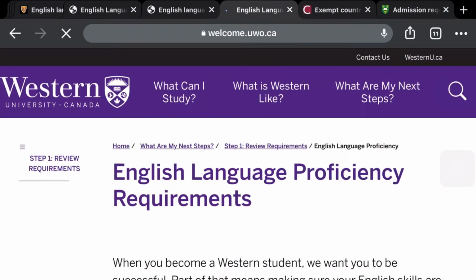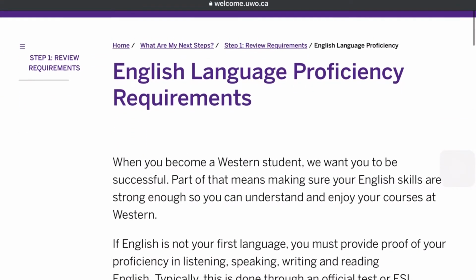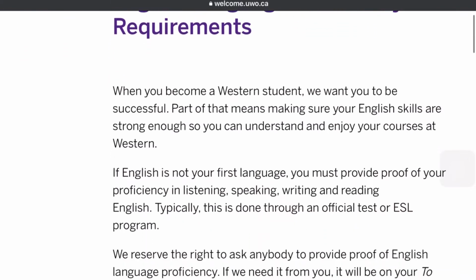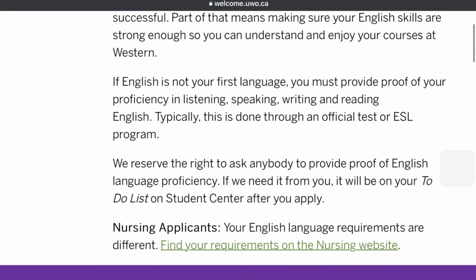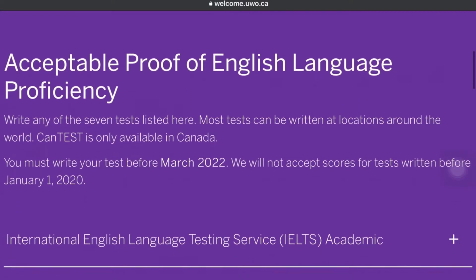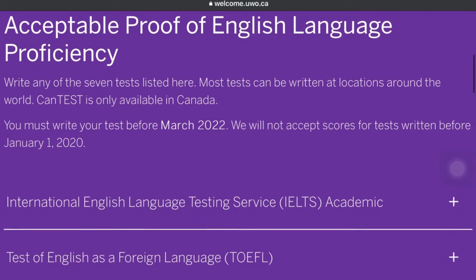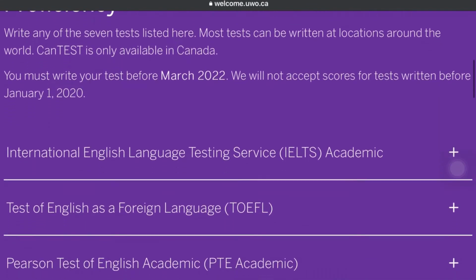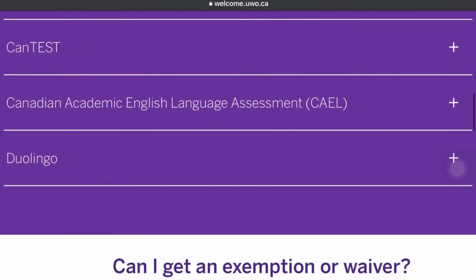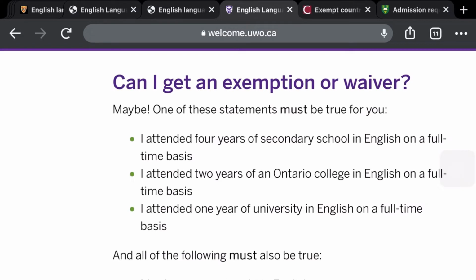Western University of Canada. Hey, we're there. When you become a Western student, we want you to be successful, and that's why they make sure English proficiency matters. For acceptable proof of the language, you can see over here, scores written before January 1 will not be accepted, so 2 years as normal. Pearson, Cambridge, whatsoever, Duolingo. Can I get an exemption or waiver?